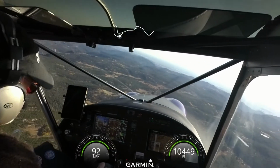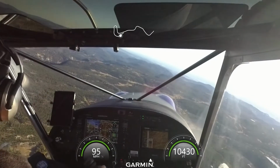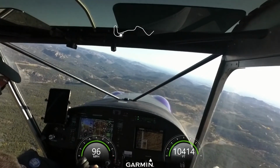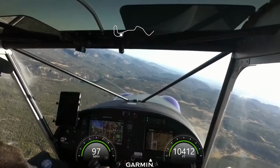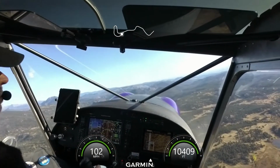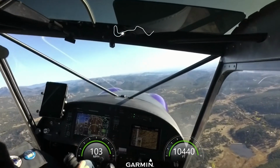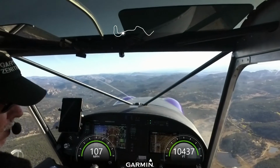Smoother when I was closer to the ground. I gained a little extra altitude here lately. Nope, I think I'll head back out towards the plains. Go kill a few bugs out that way.